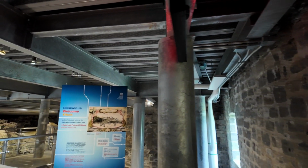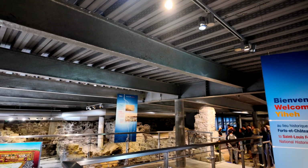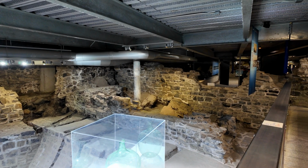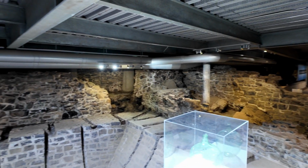The original fort, the Chateau Saint Louis. And there are guided tours available as well. I believe that's what we're seeing off in the distance over there. I can just hear someone talking. Reminds me a little bit of what we see in Barcelona, where they had the old city and built on top of the city, that type of thing.